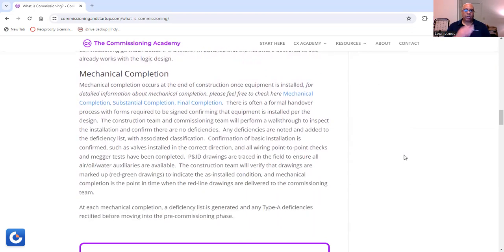Then we deal with mechanical completion, and that occurs at the end of the project once equipment is installed.